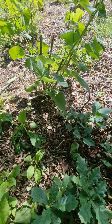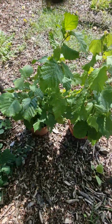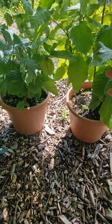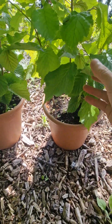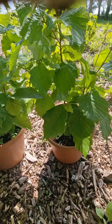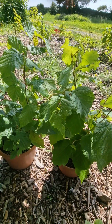They are growing here next to red currant bushes and some more hazel saplings that didn't have room to go in the aircon boxes, and I potted them here. Also grown from seeds from cob nuts, which is a better variety of hazelnuts in the sense that they have really large nuts.